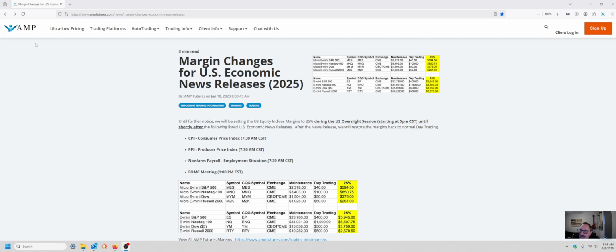This is AMP. They've been pretty good. I'm not going to plug, no plugs or nothing like that. This is one that I've used for a while, years actually. They're pretty good at notifying you of different changes, and they provide the service that I need. There are other brokers that I use as well, but this one I particularly use for futures.